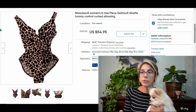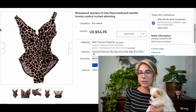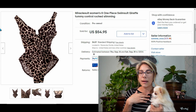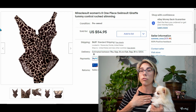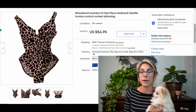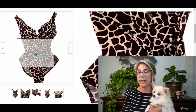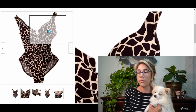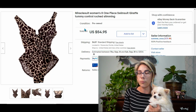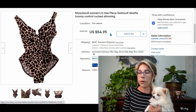Okay, for $2 at a church sale, I found this Miracle Suit giraffe printed bathing suit. Now this was a size 8. And I tried it on. I'm not a size 8. I'd probably be like a size 4 or something in this brand, and it fit so tight. I don't know how people are wearing this. I mean, just look at this shape here. I guess it's trying to give you that J-Lo type figure. And it was really cute. I can definitely see why someone wanted this. But this brand is really good to look out for. This one sold for $55.